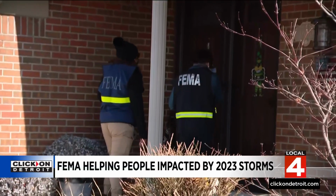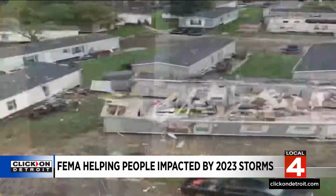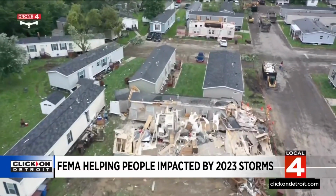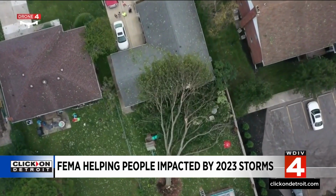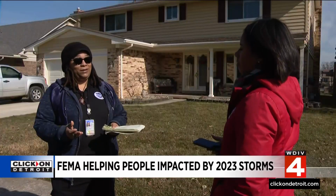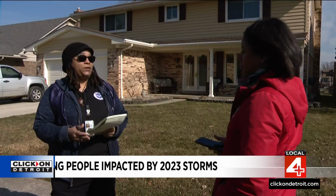FEMA provides grants to cover the cost of home repairs from disasters for families that are qualified. Make those repairs, and in this case, they probably already have made the repairs. So if they have their receipts of the damages that they've made, we can reimburse them for those repairs, I should say.